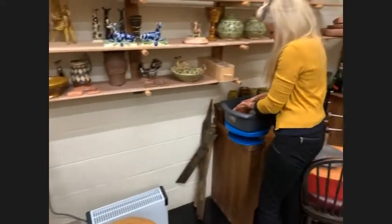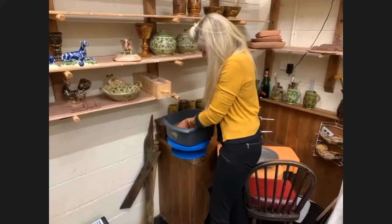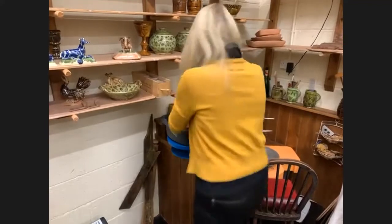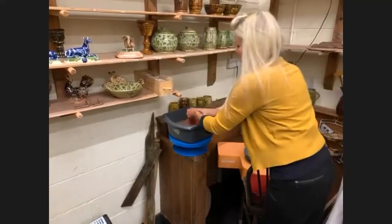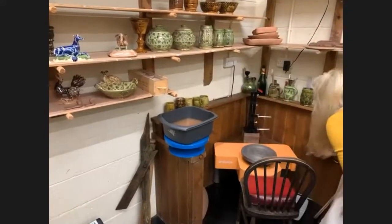I'm going to start on my nice clean bit of. Oh, and sponges. Oh, sponges. Potter's best friends. Not only for washing your hands, but clearing down and.